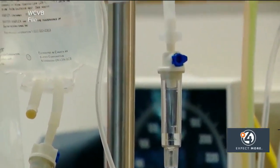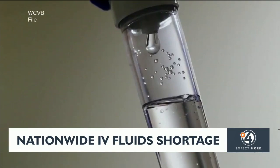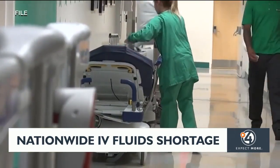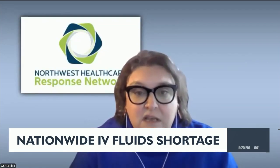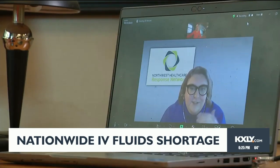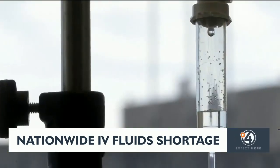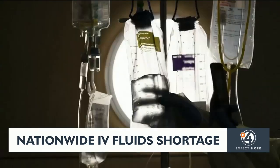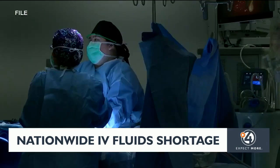IV fluids, the lifeblood for treating millions of patients, and right now they are in short supply. Hospitals and healthcare providers are in full-on conservation mode. All types of healthcare organizations need to be taking steps to conserve the supply that they have. Rona Lean with the Northwest Healthcare Response Network says the most critical strategy is to conserve IV fluids for the most urgent patients. And in many cases, that means postponing elective procedures.